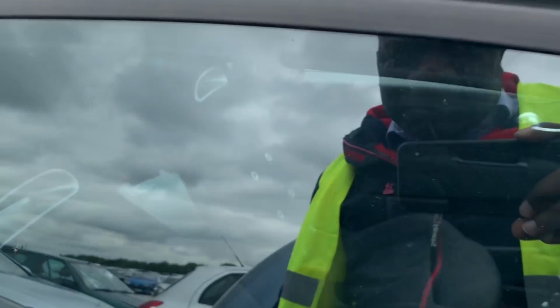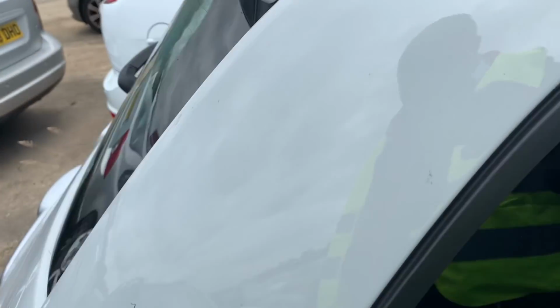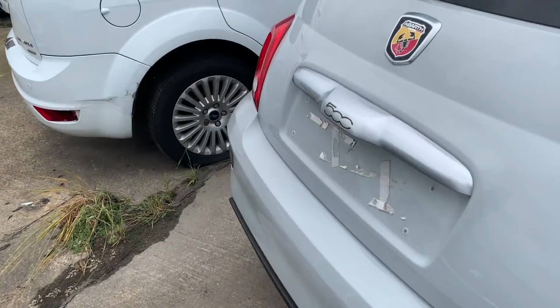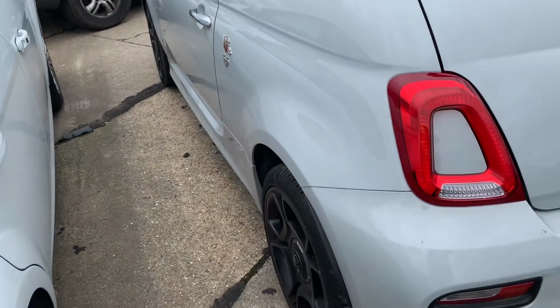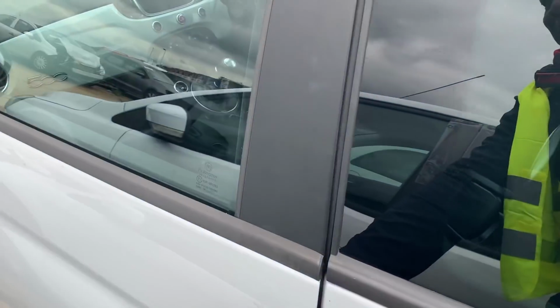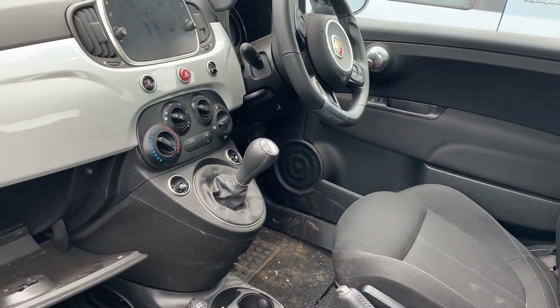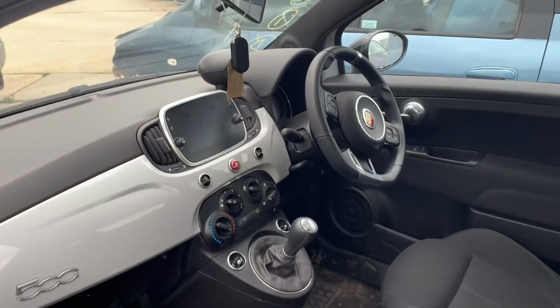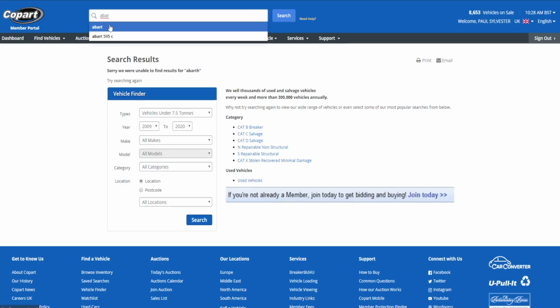So as you can see, a Fiat Abarth that is there and ready to be sold. Now sometimes what happens is that cars will be in the crash yard, but it won't be advertised. But this car has been here for at least a couple of weeks. So I thought, let me do another search. So if you look at the screen now, I'm going to do a search for a bar.